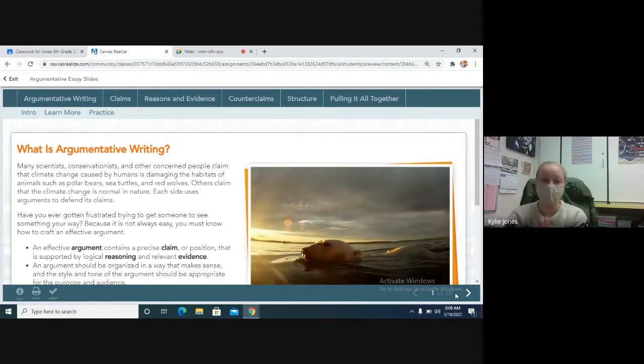We're going to do a lot of this together, but parts of this will be graded, especially the parts where you have to match things or answer questions. You got to make sure that you're doing those parts because that's the graded part. Okay. So first we're going to start with slide number 1. What is an argumentative essay?